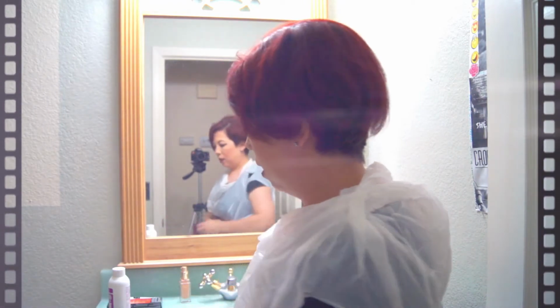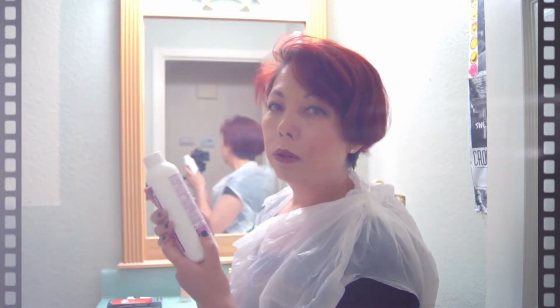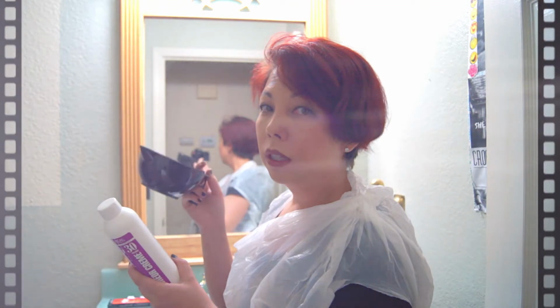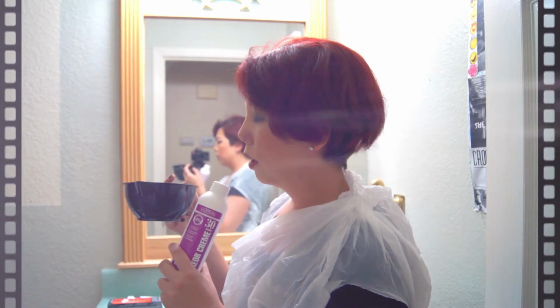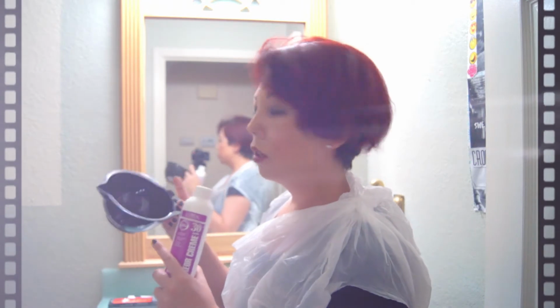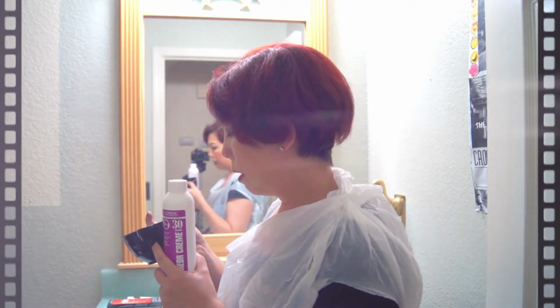So the directions say 2.4 fluid ounces, which equals, and I looked it up, 71 milliliters. It's a little under 71, so to round it up to the next number, it's about 71 milliliters. On this bowl, it measures by the milliliters, so I'm going to go ahead and put that in there based on that amount.